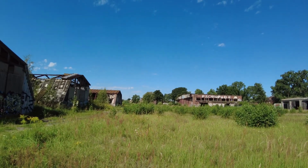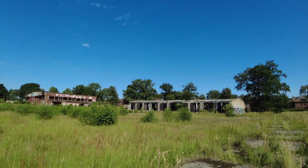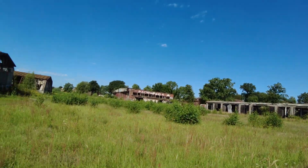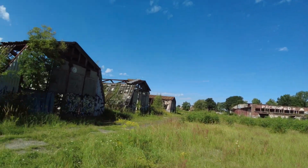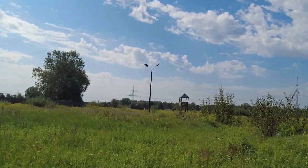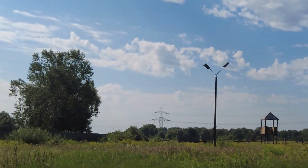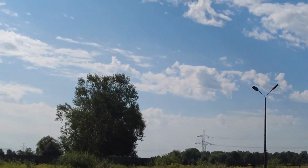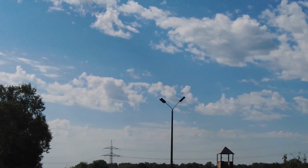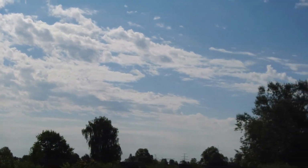So here you can see the area where the aircraft would have come in and out. You would have workshops and service stations around here, built around the main hangars. And then off here you can see an ominous guard tower, and down there, now it's just a field with a tractor over there. But yeah, that's where the landing strip was.